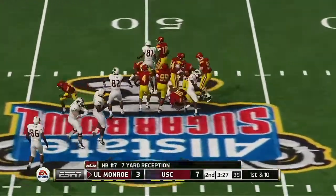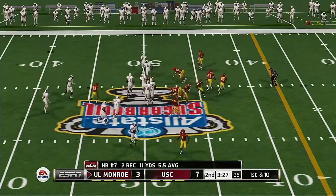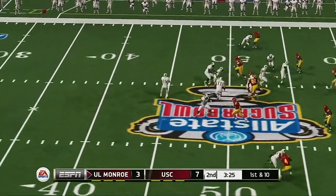He's taken down right around the 48-yard line. That's a deep second play. First down.